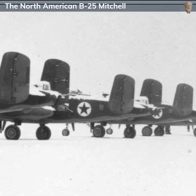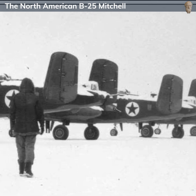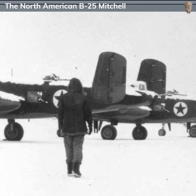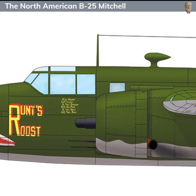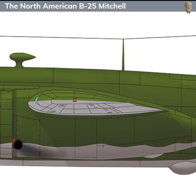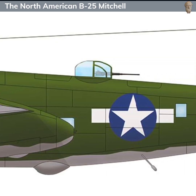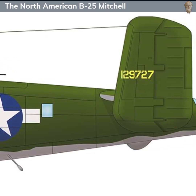Additionally, the Mitchell saw service with the Free French forces and other Allied nations, including both the USSR and China. The B-25 Mitchell supplemented local and other Lend-Lease aircraft, adding to the diverse range of equipment utilized by these nations. Its involvement in these regions further cements the B-25's status as a truly global warbird, one that saw action across multiple continents and under various banners.